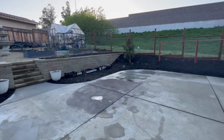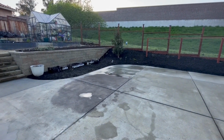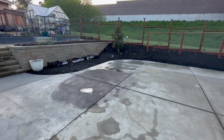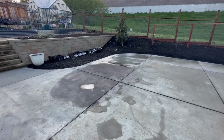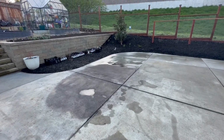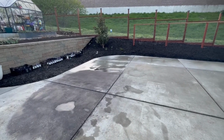So here you go, washed down. Now, unfortunately, and warning to the wise, do not put black mulch on your concrete and think that you can have a month of rain and not have it stain. We will figure out a way to get that clean. If you have ideas, please put it in the comments. But we'll be needing to clean that up more.